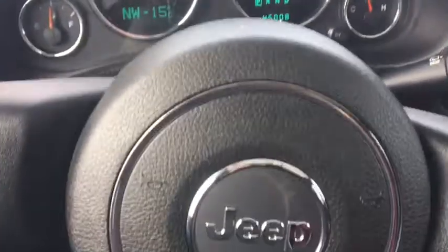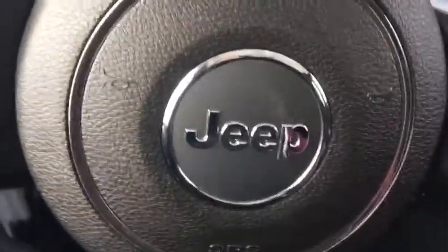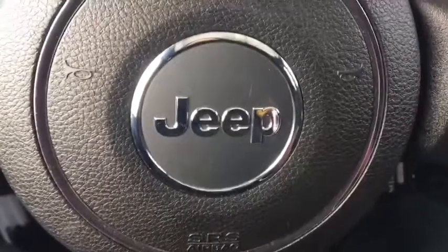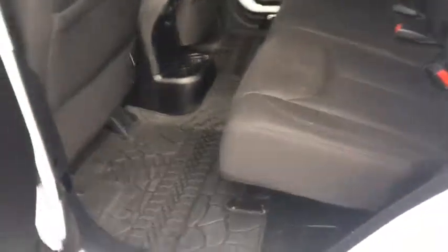So we're gonna go take a look at the back seat, see what your passengers have to deal with, and the trunk space, of course. And yeah, here we go. Alright, so here we are making our way to the back seat. The inside of the door here and the cloth seating going to be very similar to the front as well.